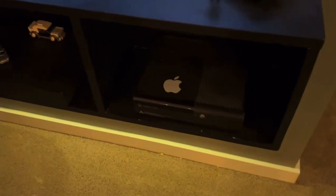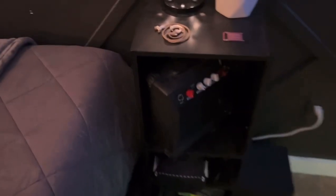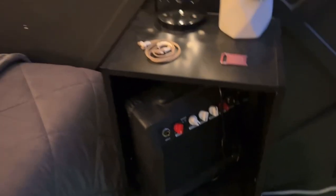You got my Xbox 360, some collectibles right here, Fast and Furious. Of course, we gotta have Dom, we gotta have Paul Walker. We got the PS1, we got the Xbox One S over here. I still actually use that almost daily. You got my stereo system right here. This connects to my guitar over there.